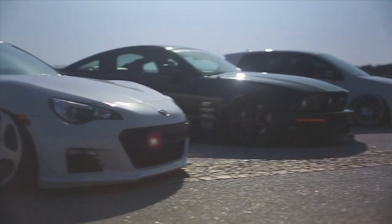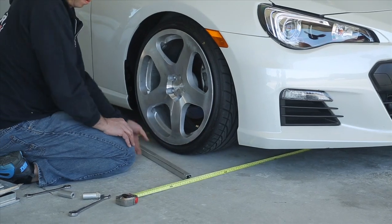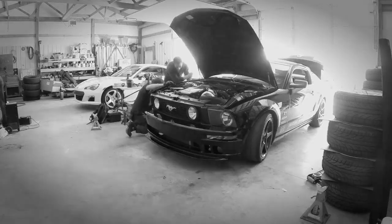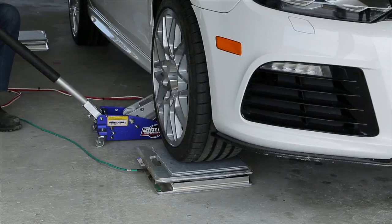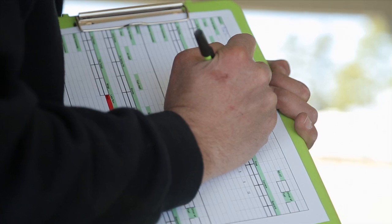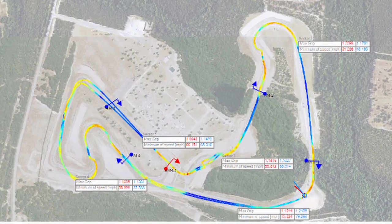When doing a proper head-to-head evaluation, it is critically important to reduce the number of variables. Every attempt was made to keep the playing field level by running each suspension within a 3-hour time window, setting alignments, ride heights, and corner weights as equally as possible, and using high-quality data acquisition to accurately record each run.